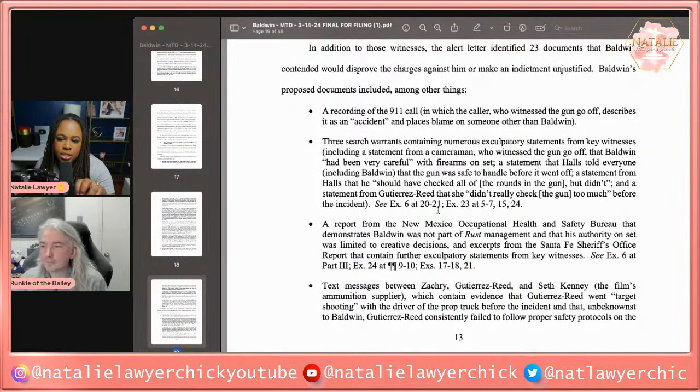Baldwin's proposed documents included, among other things, a recording of the 911 call in which the caller who witnessed the gun go off describes it as an accident and places blame on someone other than Baldwin. Three search warrants containing numerous exculpatory statements from key witnesses, including a statement from a cameraman who witnessed the gun go off, that Baldwin had been very careful with the firearms on set, a statement that Halls told everyone, including Baldwin, that the gun was safe to handle before it went off, a statement from Halls that he should have checked all of the rounds of the gun but didn't, and a statement from Gutierrez Reed that she didn't really check the gun too much before the incident.